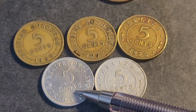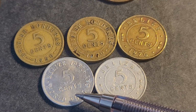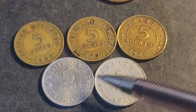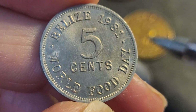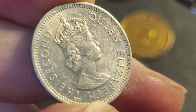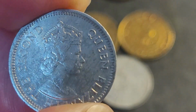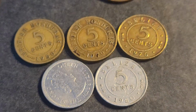And this one is one of the few commemorative coins they did issue in Belize. It's the aluminium one. It's the FAO issue, World Food Day. It has a mintage of 1 million. So I don't see any reason why you can't actually get a low grade one of these in circulation. And this one seems to be rotated. Yeah, it's definitely rotated to about 11 degrees.